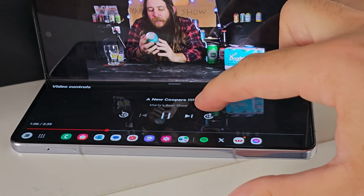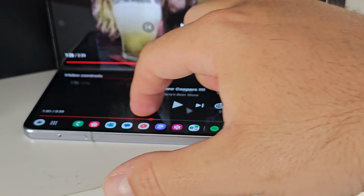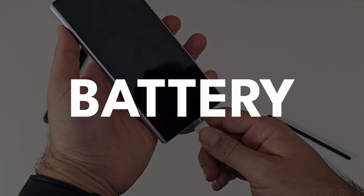They've even optimized it further this year by adding in controls. So you can skip through 10 seconds, you have the scroll bar down the bottom. It's great, and it really does add to that entertainment experience because you can watch things hands-free while you're getting other stuff done as well.